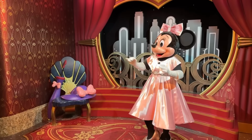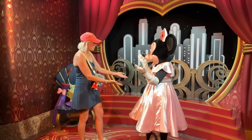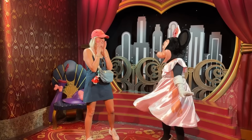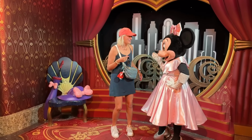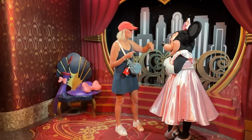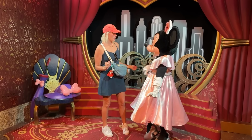How are you? You look so beautiful. Is this your red carpet look? Oh my gosh, it is so fabulous. Always an inspiration. I noticed on the poster that you directed Mickey's movie and he directed your movie. That's so goals. That's the best. How should we pose for our picture?